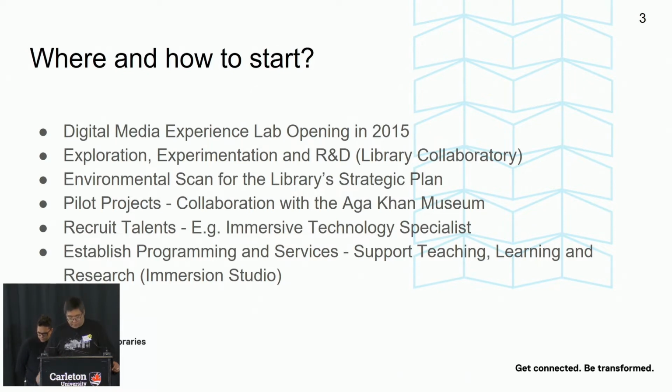At the same time, we also did an environment scan about immersive technology through the library strategic planning process. Michael and I led that process. All those development and R&D activities led us to seriously consider integrating XR technology into the library's teaching, learning, and research services and programming. Therefore, recruiting an immersive technology specialist, Michael, becomes so important. And implementing a collaborative immersive space is also a very natural result of those efforts. Looking back, I couldn't believe we did all of this during the pandemic. So I'm actually more optimistic about our future in this emerging area going forward.